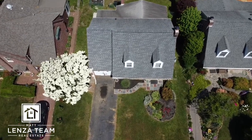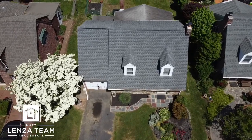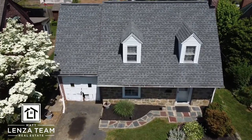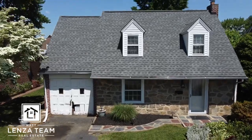So I'm gonna bring you back down. We're gonna show you the roof one more time, and I'll probably drop you off right in front of that house. And then we'll start our boots on the ground tour, which is all the way around and inside and trying to cover everything. So there you go, enjoy.